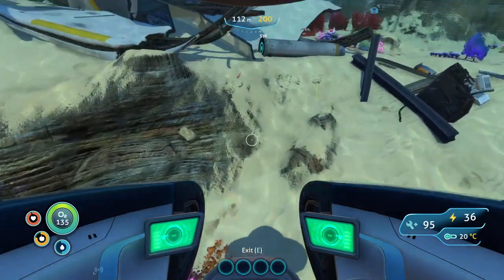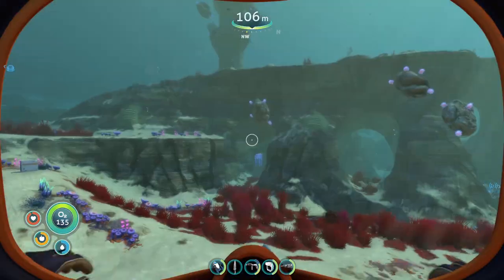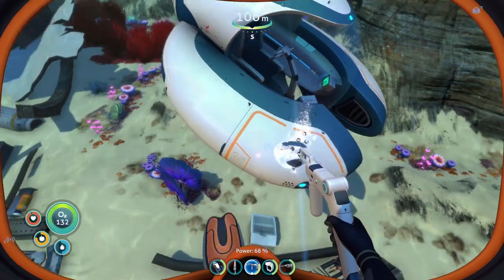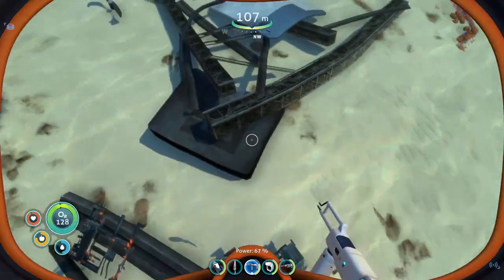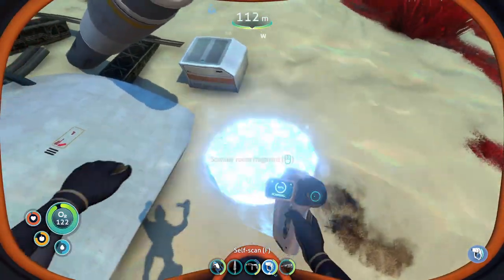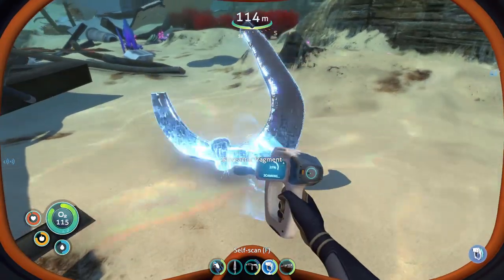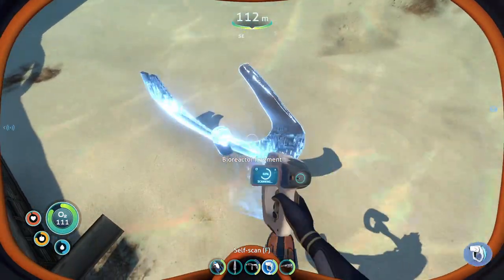Okay. Let's see. So, we've got a bit of a wreck here. Okay, fish. And let's get the repair done. Okay, repair is complete. Now, what do we have over here? What are you? Scanner room fragment? I believe we already have the scanner room. We do. Okay, what else do you got? What's this? Bioreactor fragment? Well, we gotta pick this stuff up, right?